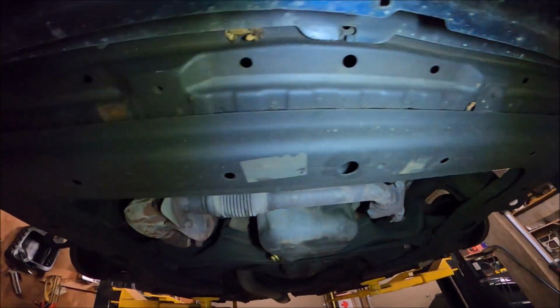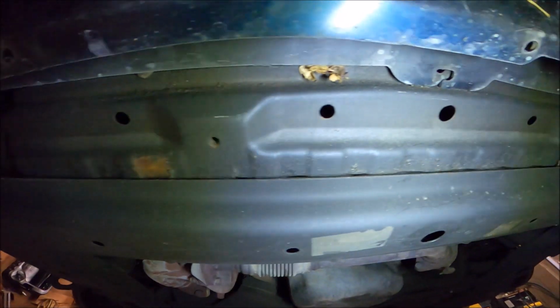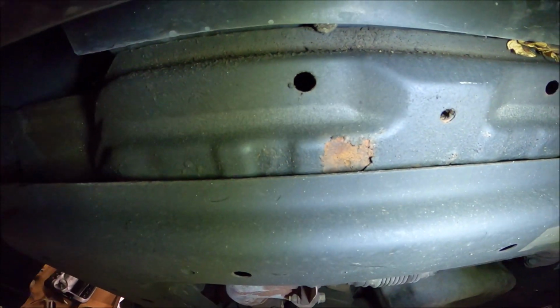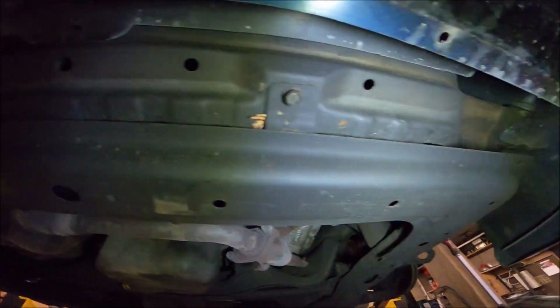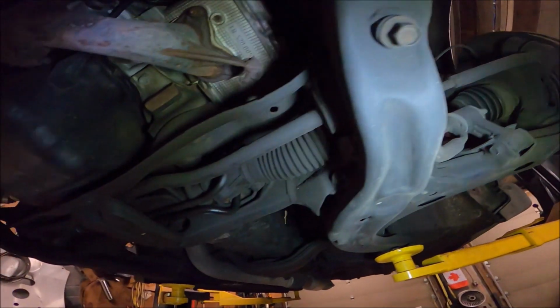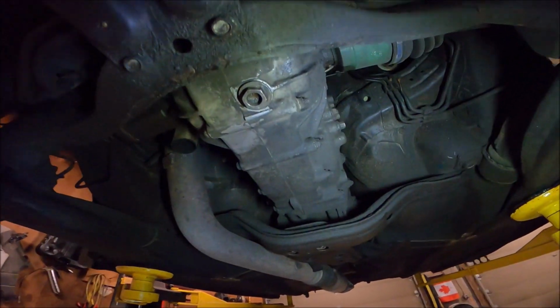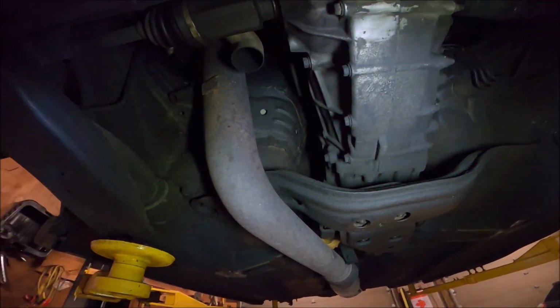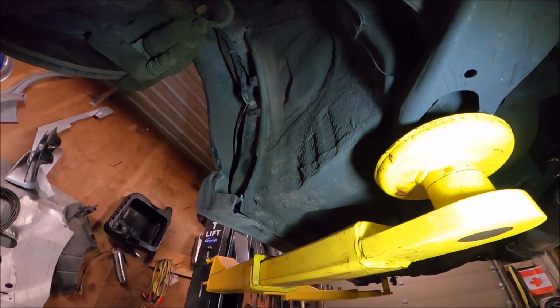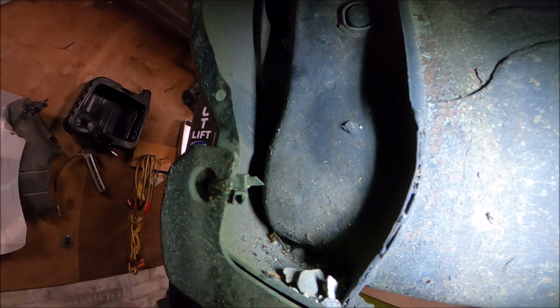Other than that, the front is looking good. Like, my rad support nearly looks like new. I mean, it's got a little surface spot there where it's missing paint. My U-frame's hanging in there. My control arms are looking good. My original transmission somehow is still working, even though lots of metal comes out of it every time. The front of my rockers are completely intact.